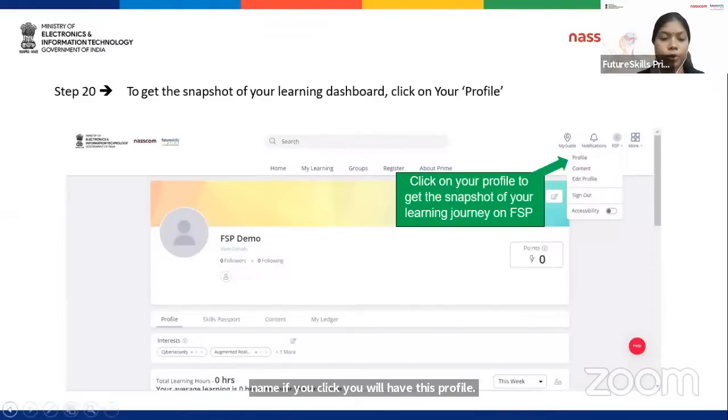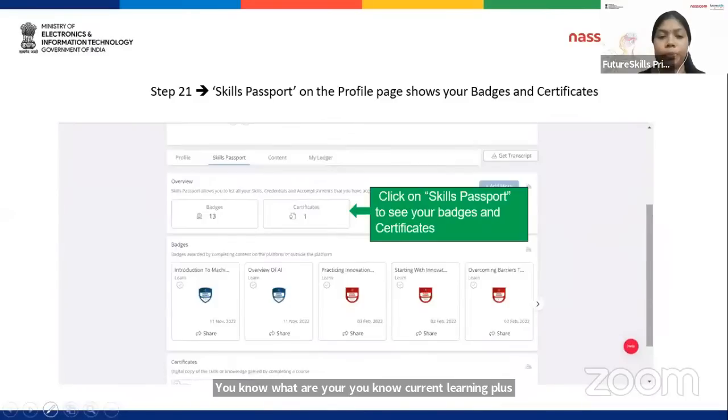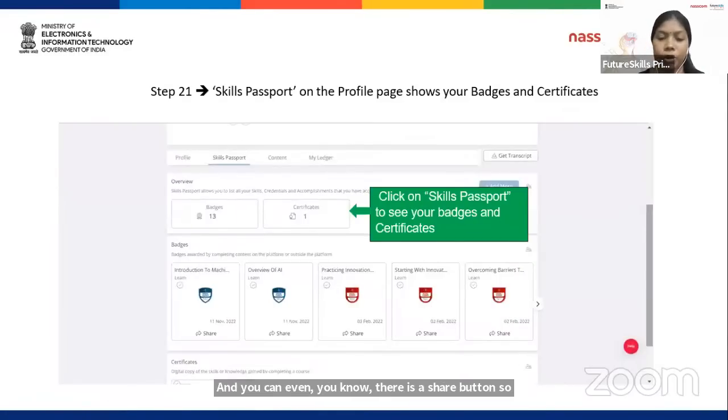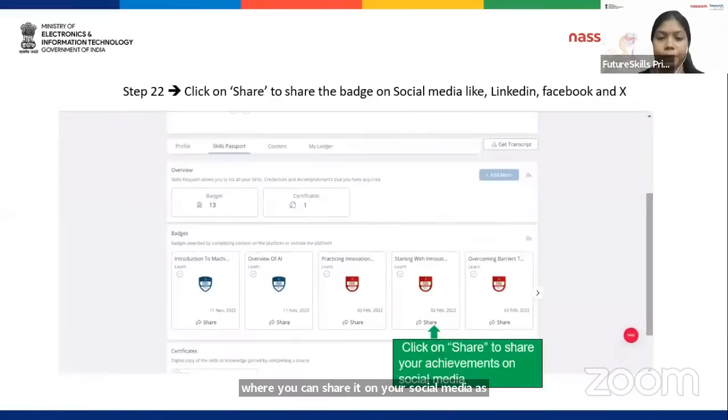So you will be able to view your current learning. Plus, if you click on skills passport, there is a second tab called skills passport. When you click on skills passport, here you will be able to view your certificates as well as the badges. And there is a share button, where you can share it on your social media as well.